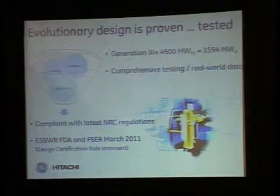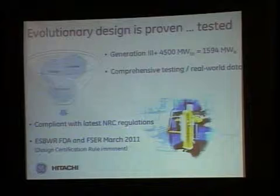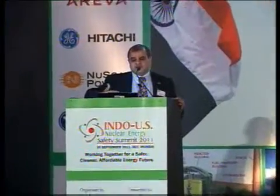And again, going back to the theme of evolutionary, the ESBWR program has its roots back in the 80s when the ESBWR program started. A lot of the testing that was done, and eventual scale up, even during the certification process, has been extensively utilized for certification and development of the design basis of the ESBWR. It really goes back 30 years, and the sources of data that we use come from real-world operational data as well as additional confirmatory tests.